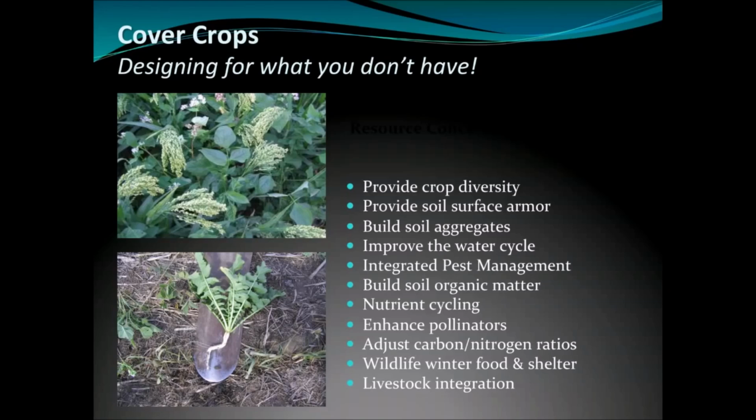But do you need more diversity? If you're in a corn bean rotation, I'll tell you, you need more diversity because you've got a warm season grass, a warm season broadleaf. That's not enough diversity for really improving soil health. But there's a myriad of them. You can look at them there. That's the first thing you need to ask yourself.